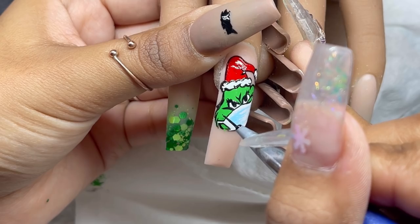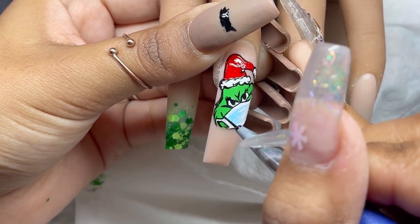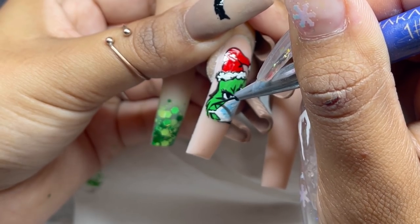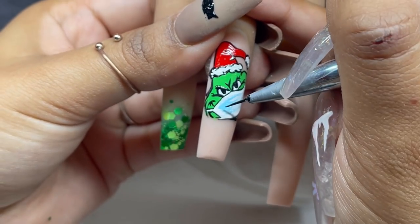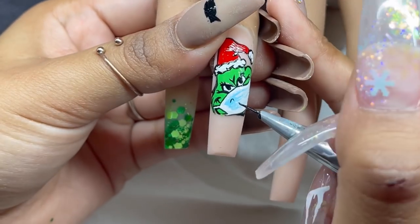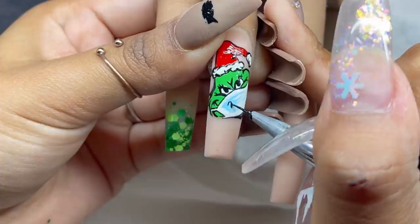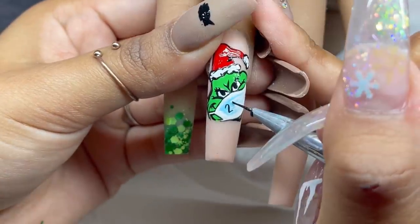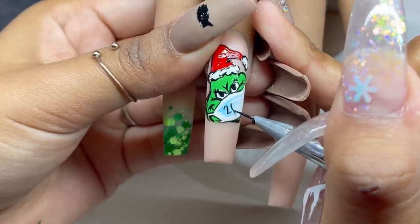I'm just adding one side of the mouth that you would actually be able to see through the mask. Kind of give it that grinning look. And then I'm going to be writing 2020 on the mask. So I'm doing this very carefully because it's so small. Still using that same brush. And I low-key was really scared to mess this up because it's so tiny.